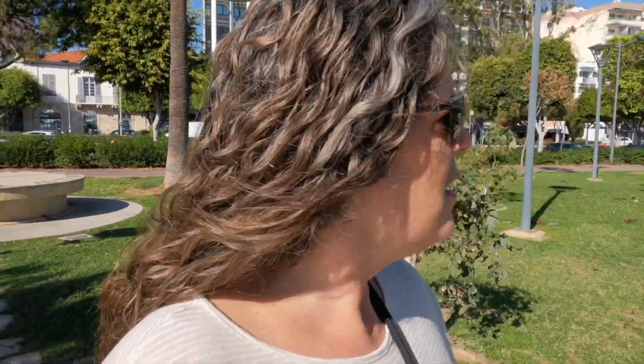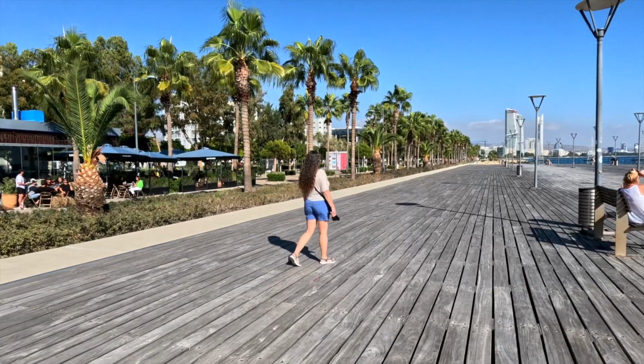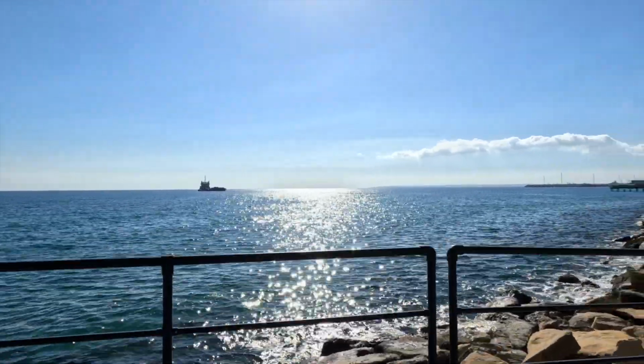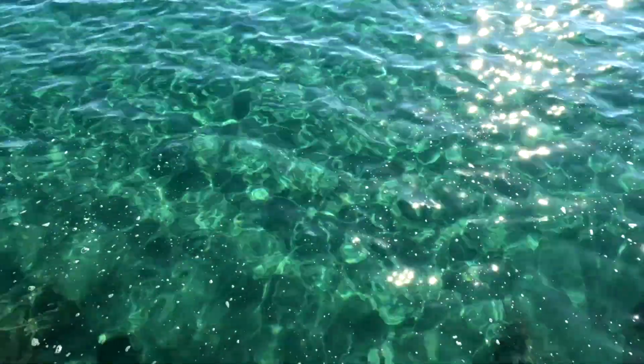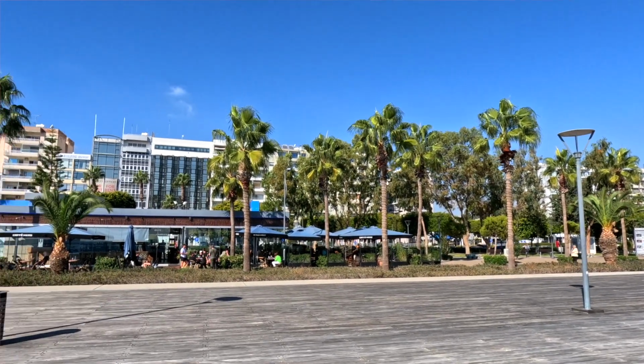So some of this area is shaded, a lot of it isn't, but it's really nice this time of year. I can imagine how much more the shade would be necessary most of the year though. What do you think? It's nice. You heard it here. It's nice.